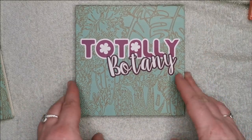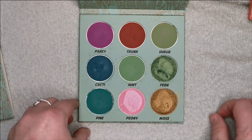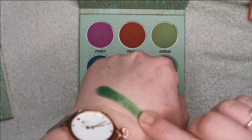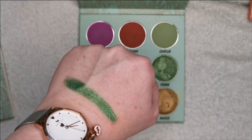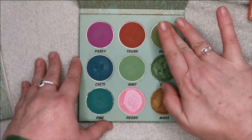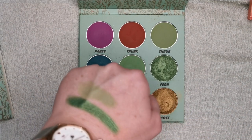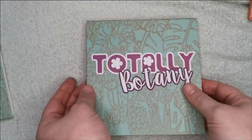And then while we're on the subject of UK indie brands, this is Glisten Cosmetics, the Totally Botany palette. This shade here. Look at that. I do love me a green. If you are new, if you're not new, then you will already know this. But yes, it is absolutely gorgeous. These mattes are really nice too. So yes, this will be staying.